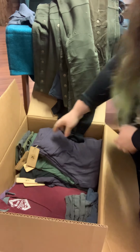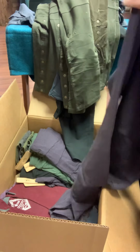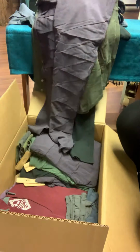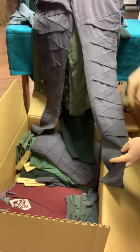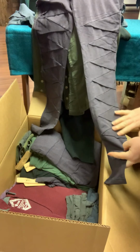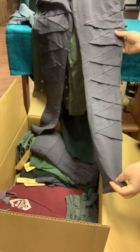Now, what's this purple one? Ooh, yeah, I got the Albacore legging. Okay, so this is a popular one. It's one of their more popular leggings. I guess this is supposed to look like scales, and that's why they called it an Albacore. So it's got lots of really nice motion down the leg.